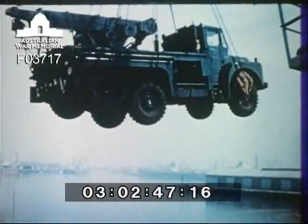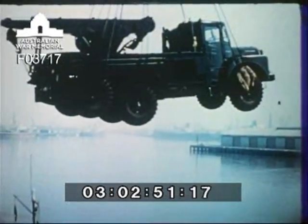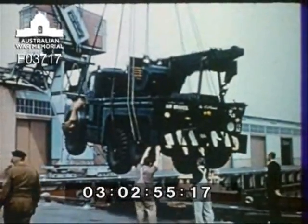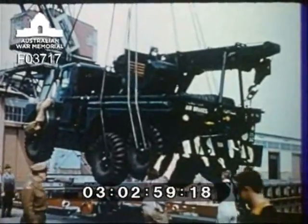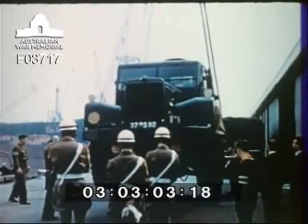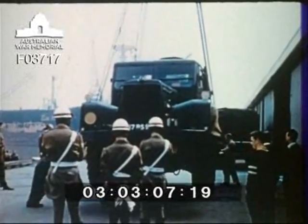A rear-mounted spade provides anchorage to a maximum of 40 tons. The power unit is a Rolls-Royce B81 8-cylinder petrol engine. The slight damage that occurred on the voyage was probably caused by the steel slings rubbing on the bodywork during loading and unloading operations. The front mudguards suffered most, but there was no irreparable damage.